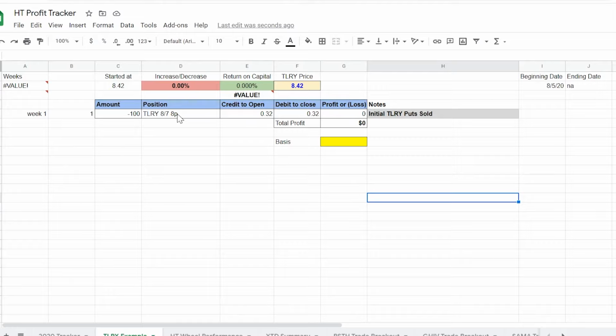So we know that if Tilray finishes above 8, we would make max profit on here, which if this were a 0 debit to close, that would be $3,200. And that's a pretty solid 2-3 day profit off an investment like this, which is why selling cash secured puts is something that we think is a really attractive investment option. But if we hit max profit, probably we wouldn't be talking about this trade as an example for this video. So let's go ahead and take a look at what happened.